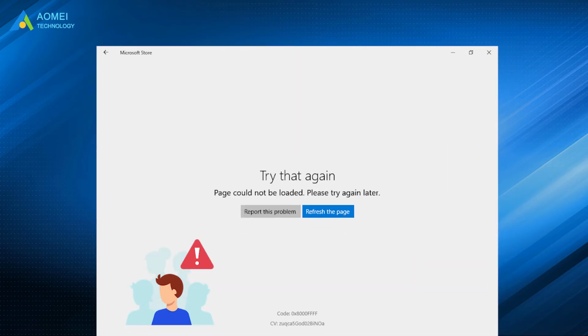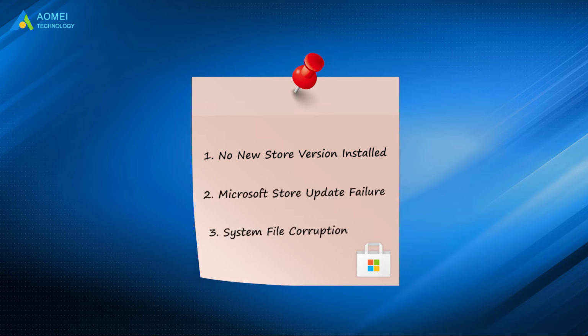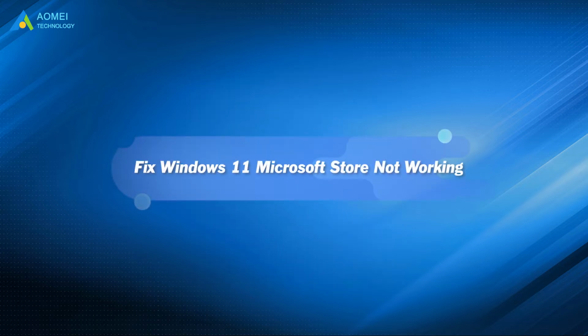A lot of users find that they are unable to access the Microsoft Store after upgrading to Windows 11. Here are the main reasons. Number 1. No new Store version installed. Number 2. Microsoft Store update failure. Number 3. System file corruption. This video will show you 3 ways to fix this problem and the best solution to prevent reinstallation.